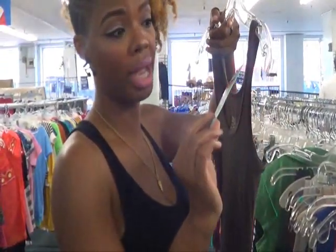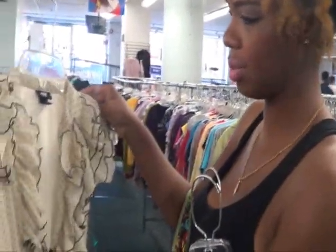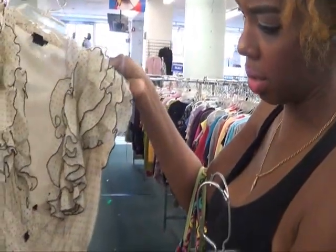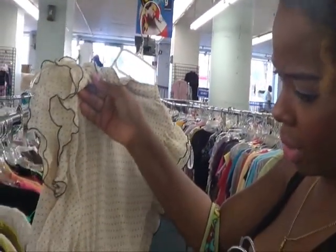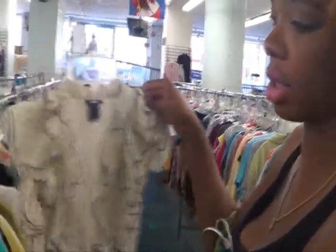Massimo. Brand new. Okay, this here is from H&M and it's really cute. It just has a lot of frays at the bottom. If you're able to fix things like that, I consider this a good buy, but I don't know, it just seems like a lot of work. But if you're a seamstress or you know someone that can fix stuff like this, this is a good buy. This is a really cute shirt.